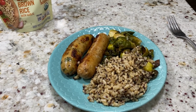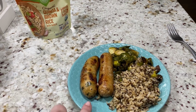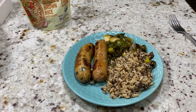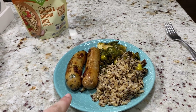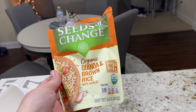Here is dinner. I just have some quinoa with some Brussels sprouts, and this is Greeneyes chicken Italian sausage from Publix. If you guys have not tried this and you have a Publix near you, you need to try it. It only has 5 grams of fat per link. Oh my gosh, and it tastes so good. Literally, I actually enjoy these more than I enjoy actual pork Italian sausage. So highly recommend.